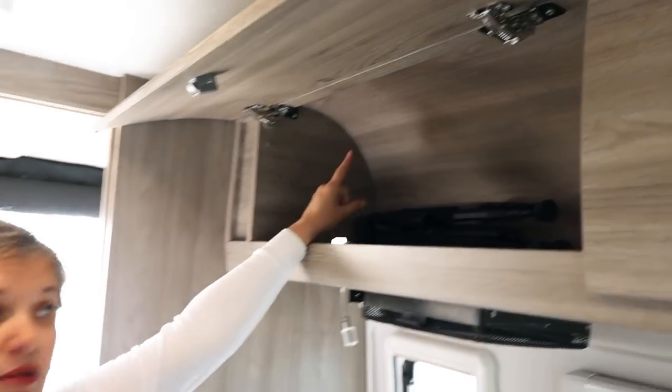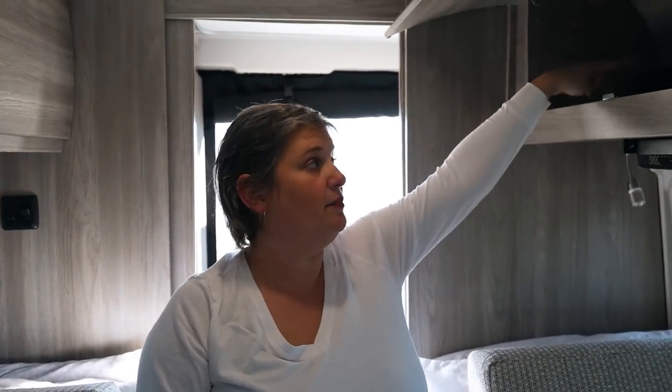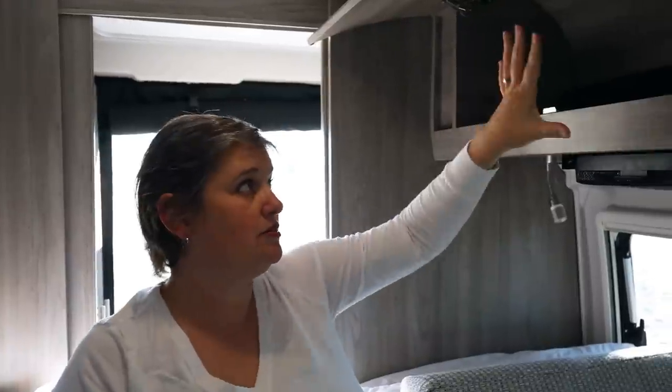And then also, again, like we said, use space behind the bins. We have a full-size tripod that goes back there. So this is a huge area. We carry a lot of camera gear with us, and we can fit literally everything we need up here.